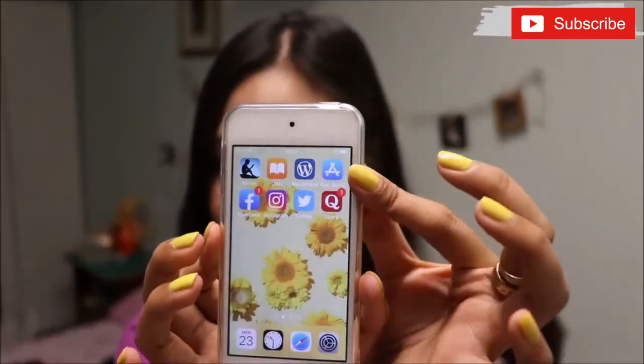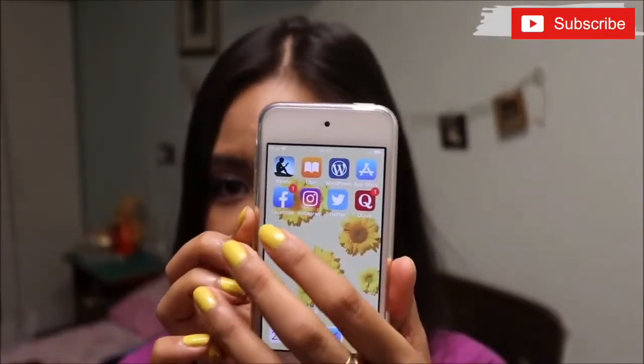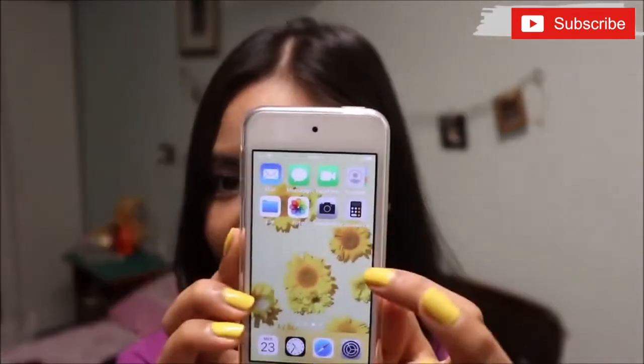Yeah. And then I have here my App Store. And then these are the 4 apps that I use: Facebook, Instagram, Twitter, and on the third screen I have my mail, messages, FaceTime, contacts, my files, my photos, my calculator that I always use.